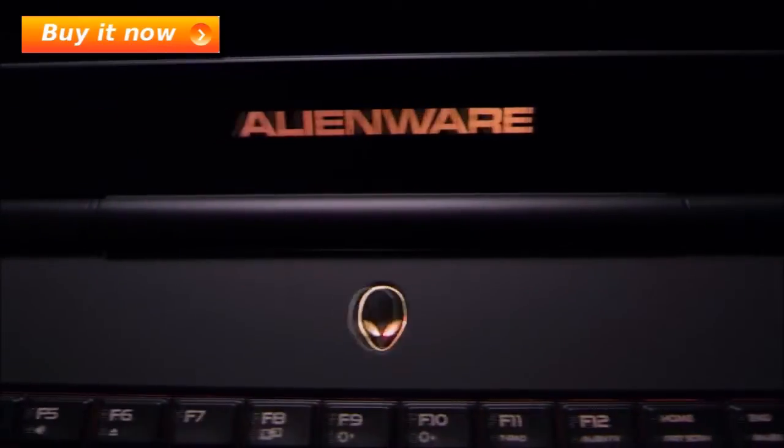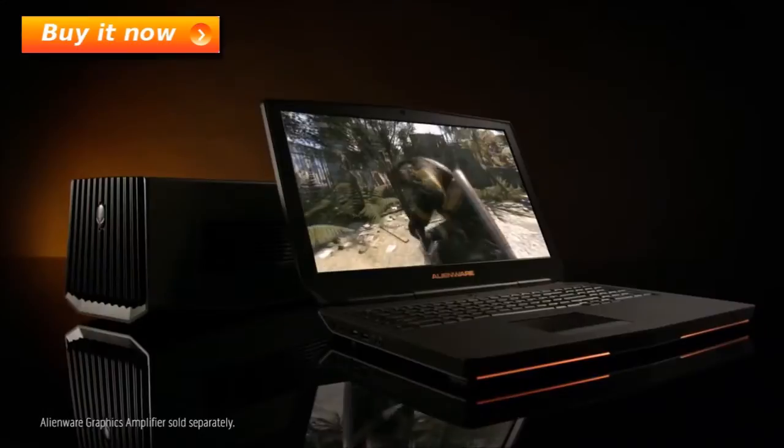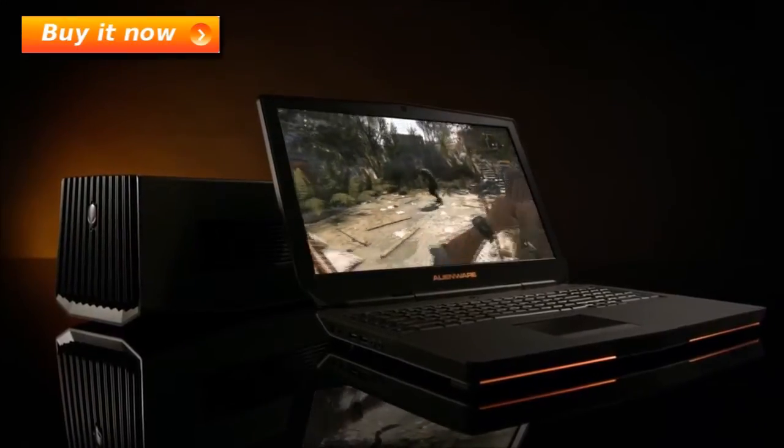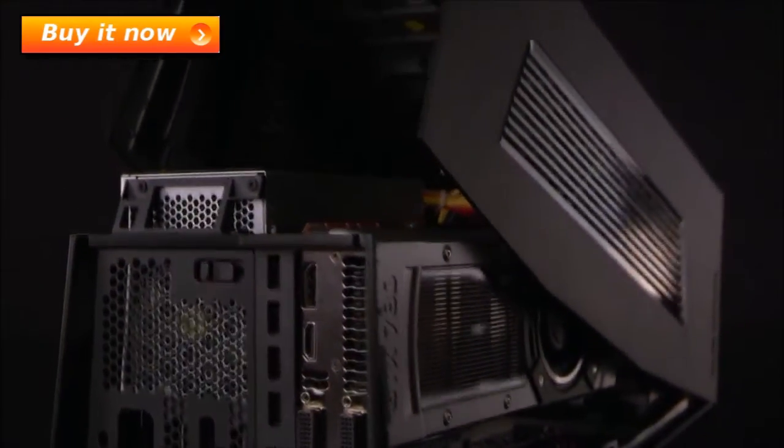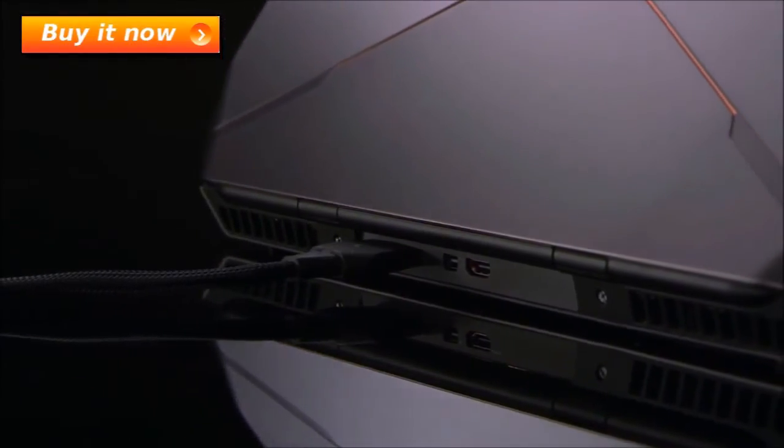The Alienware 17 gives you maximum performance within the notebook itself, but when paired with the Alienware graphics amplifier, you get the ultimate gaming experience. The Alienware graphics amplifier is a revolution in gaming notebooks. Our customers can finally take desktop-level gaming performance and pair that up with their notebook.